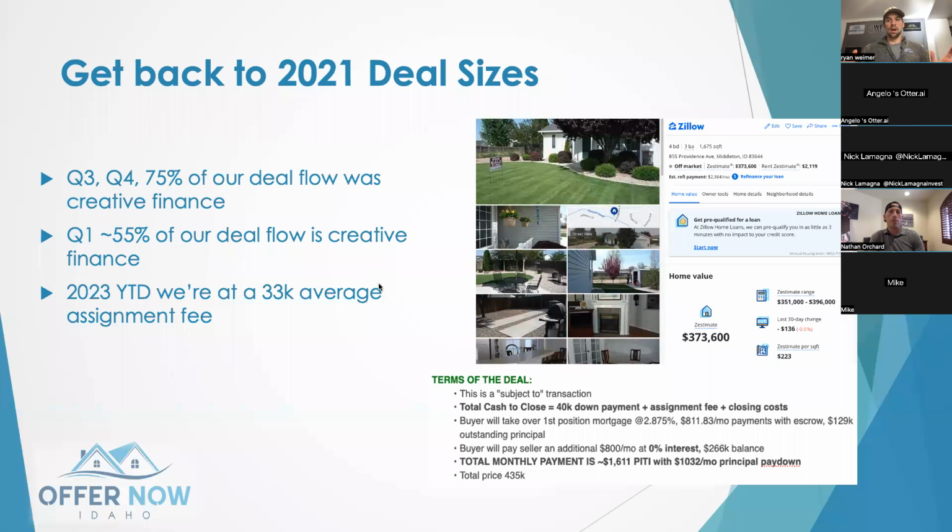So in Q3 and Q4, 75% of our deal flow was creative finance. And even Q1 of this year, over half of our deal flow that comes in, right? Because we're doing cash deals, we're doing novations, we're doing all these other strategies, but over half of our deals were creative finance, okay? And we're averaging so far this year a 33K assignment fee on wholesales, okay? Not on wraps or not on keeping the property, obviously, but just on wholesales. So there are frothy deal sizes to be had. And of course, if you're getting into multifamily or bigger plays, these go up exponentially.